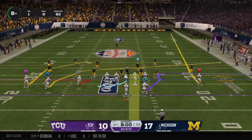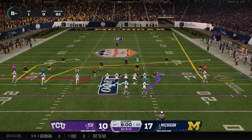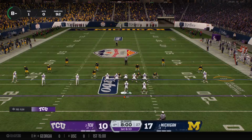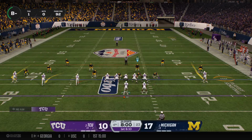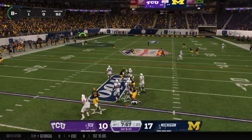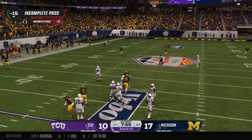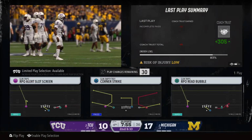So here we go, first play of the quarter. The offense has a first down. Quarterback checks the defensive look, makes some adjustments. It's a pass to start the fourth quarter of this semifinal. And he's going to take a shot down the left side. That one is incomplete. Took a downfield shot on first down, but missed it.